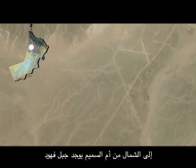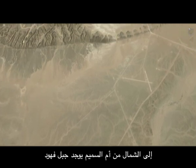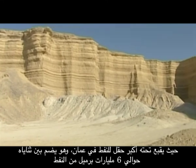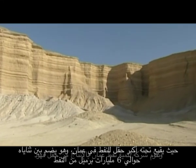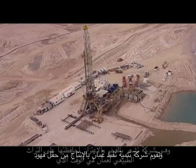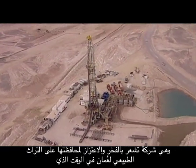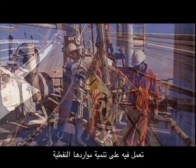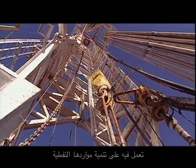To the north of As-Samim is Jabal Fahud. Below it lies the largest oil field in Oman with around 6 billion barrels of oil. Fahud field is developed by Petroleum Development Oman, a company that takes pride in safeguarding Oman's natural heritage while developing its oil resources.